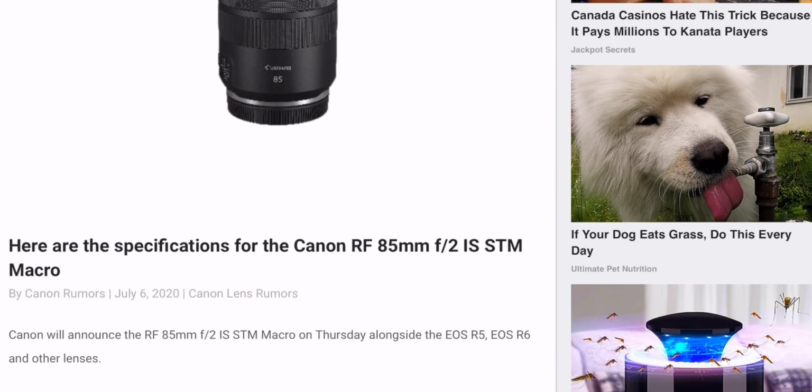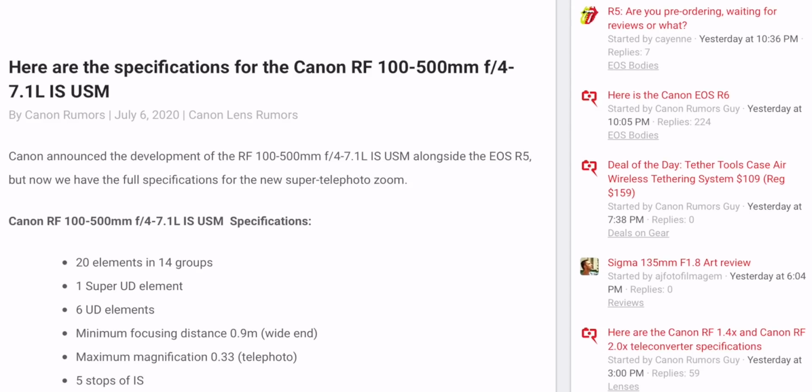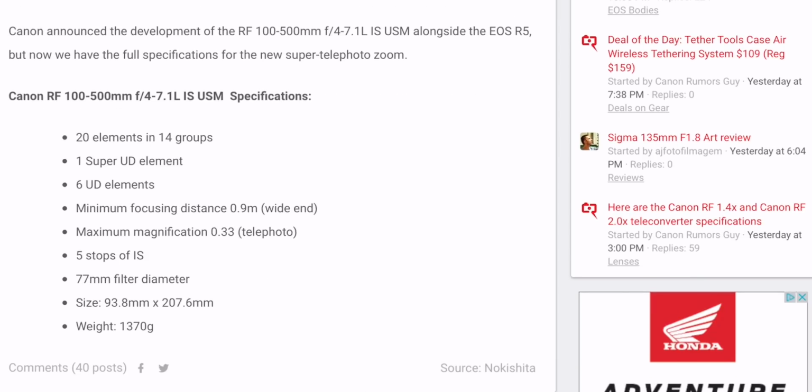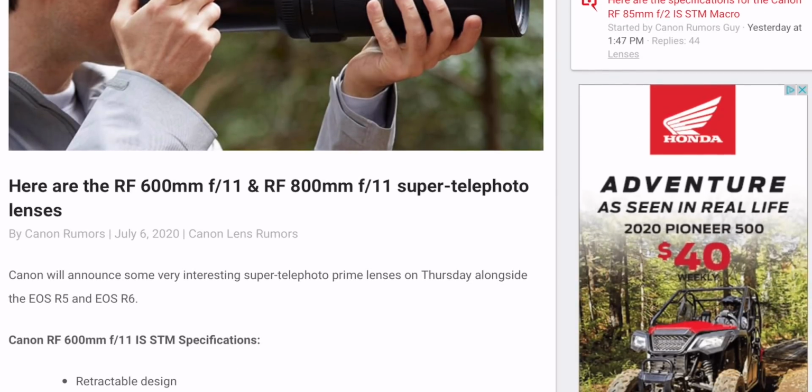Last thing on Canonrumors, for those that are interested, is we did see a lot of leaks on some of the new RF lenses that were coming out. So we are seeing some additional specifications for the Canon RF 85 f2 IS STM. Here's some specs if you guys want to take a look. Again, head on over to Canonrumors. We want to support their website for getting this information. There's also the 100 to 500 f4 7.1 IS USM and its specifications as well. And last but not least, the RF 600 f11 and RF 800 f11. These are their super telephoto lenses.